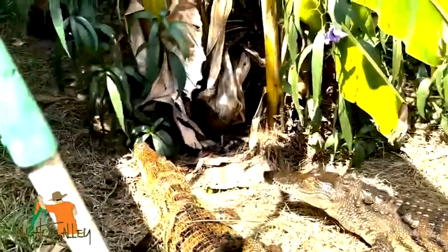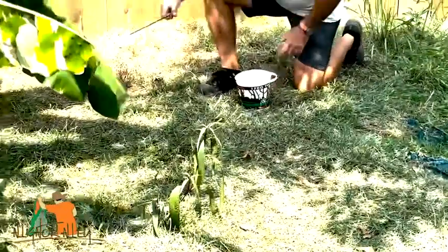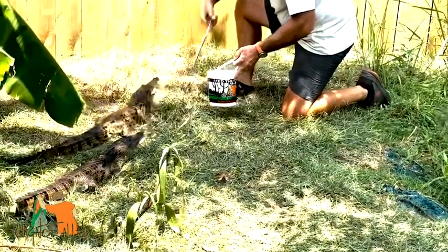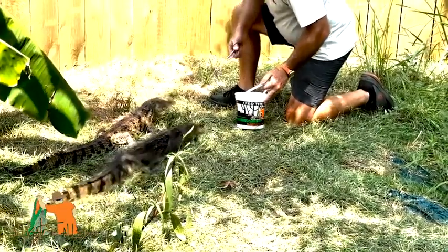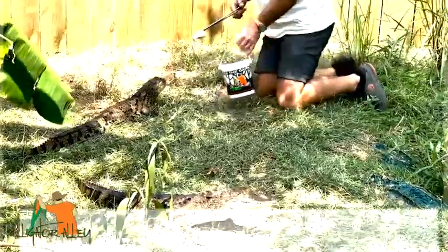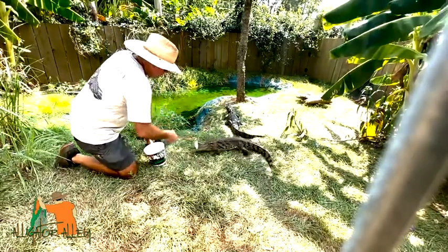Let me get around here where I can get out front of them. Come on. Here we go. Come here. Come on, Dolly. There you go, Kenny. Back there. They are such cool critters. Back up. Come on, Dolly. Good girl.